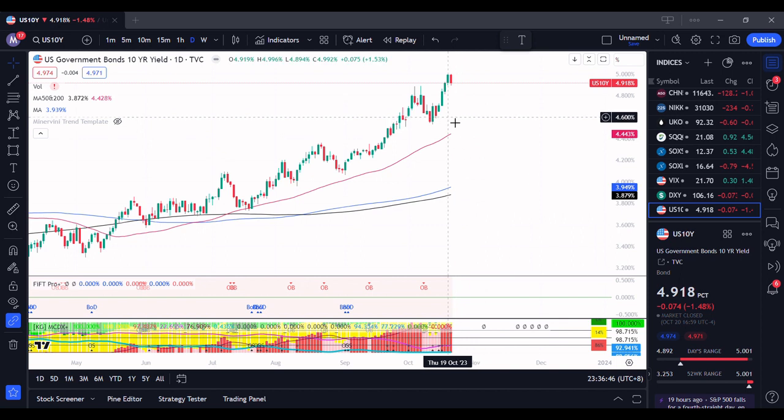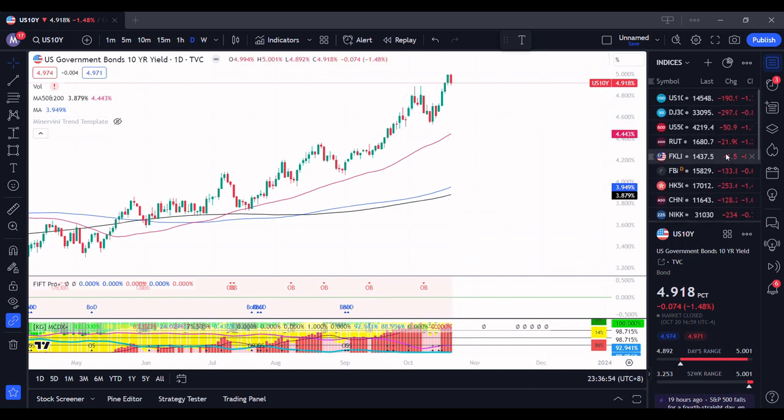So just a quick conclusion, I don't think the indexes are doing well. Not only US, China, Japan, Hong Kong, they're all not doing well. Even Malaysia's small cap index is not doing well. Okay, so you need to practice caution in the market. When everything is not doing well, you need to practice caution.